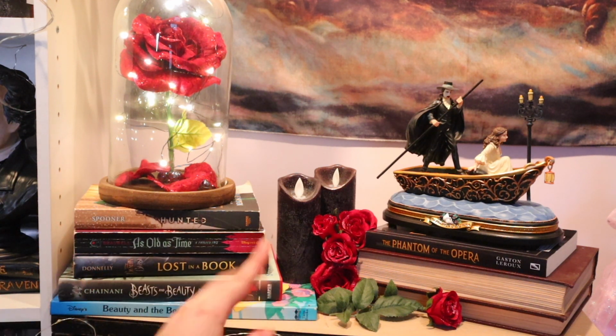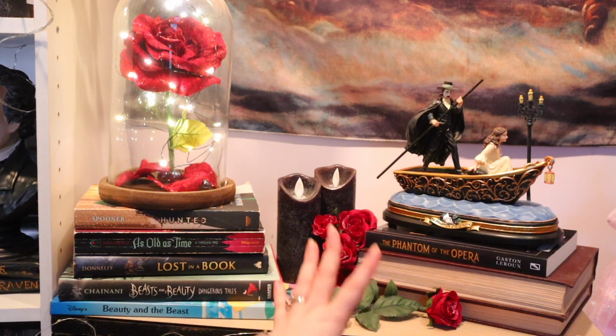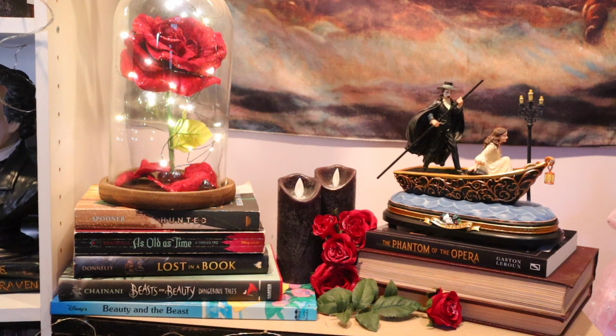And then next to that, I have, of course, my Phantom of the Opera little section. I have the Phantom of the Opera original book. Then on top of that, I have this beautiful figurine that I got for Christmas, and it actually does play music. It plays Music of the Night, and it is gorgeous. It's one of my favorite things of all time, and I just love the Phantom of the Opera. Just love it there. It's so pretty.